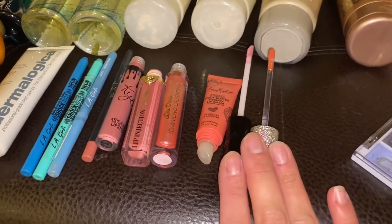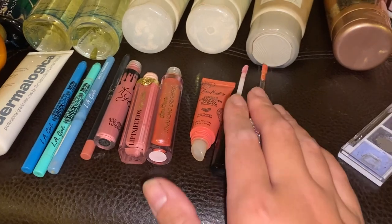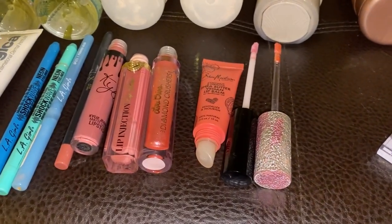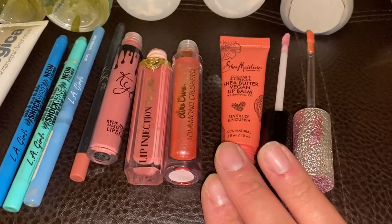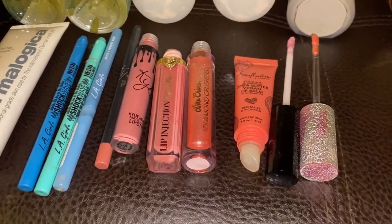So these, if you soak them in olive oil, the color comes out for the most part. It still is stained. And then you spray it with rubbing alcohol and it works just fine. And then we also have the Shea Moisture Coconut and Hibiscus Shea Butter Vegan Lip Balm.